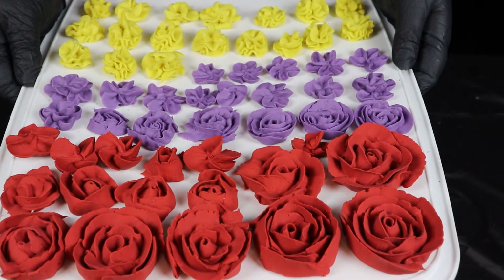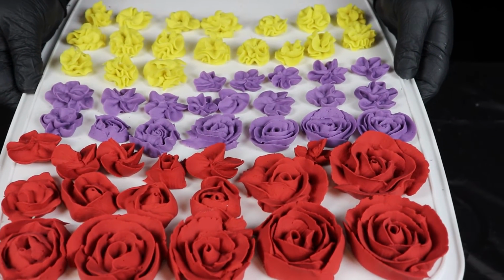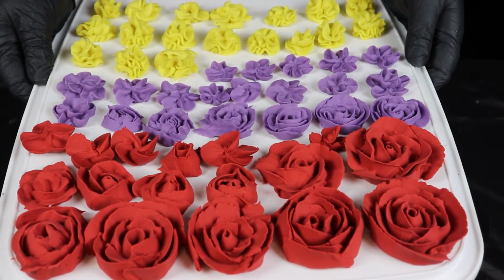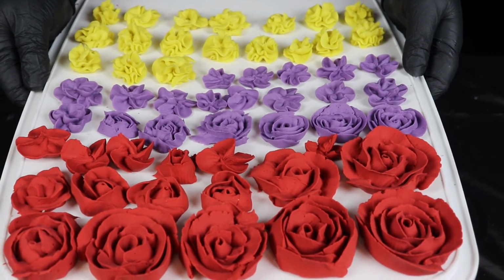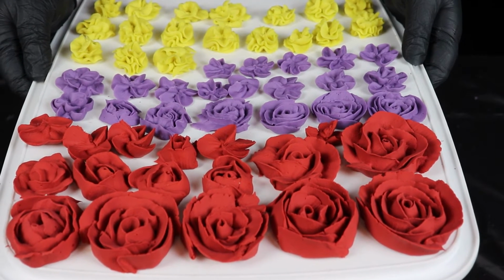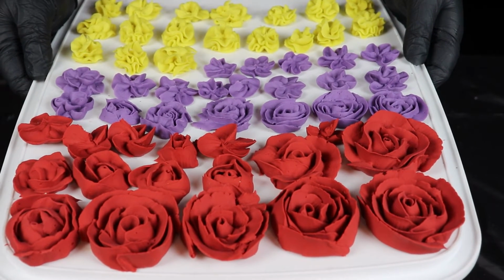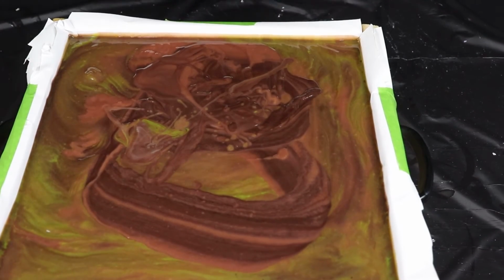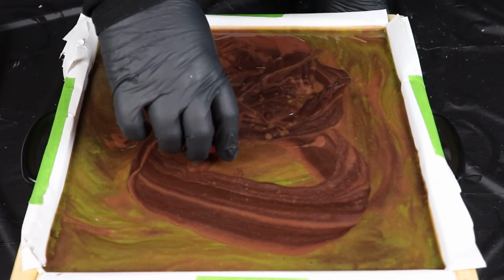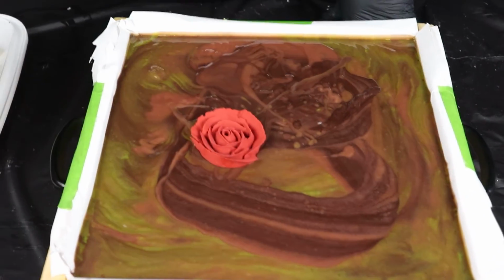And why, yes, I did spend a bunch of time hand piping these big old flowers. Hopefully, Mom, if you're watching, I hope this makes you proud. I will tell you it's a lot harder to pipe with soap than it is to pipe with regular frosting. I hope I did all right. I just want to fill the entire thing up with flowers.